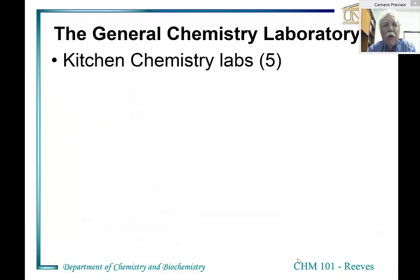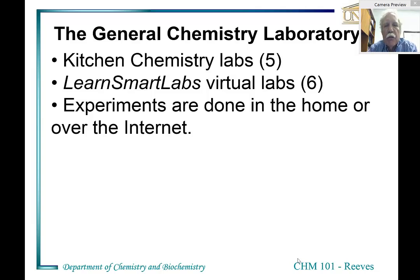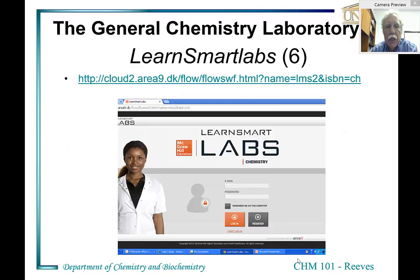The laboratory consists of 5 labs that you'll do in your kitchen and 6 labs that are done virtually as part of the Learn Smart Labs curriculum. Experiments will either be done at home or on the internet, depending on which you're going to be using. The kitchen chemistry labs have a pre-lab associated with them that needs to be discussed, and each lab requires a written lab report. The format for the lab report, as well as examples of good lab reports, will be available on Blackboard. Kitchen labs will count 10%, and the virtual labs, the Learn Smart labs, will count 5% of the 15% total for the labs.